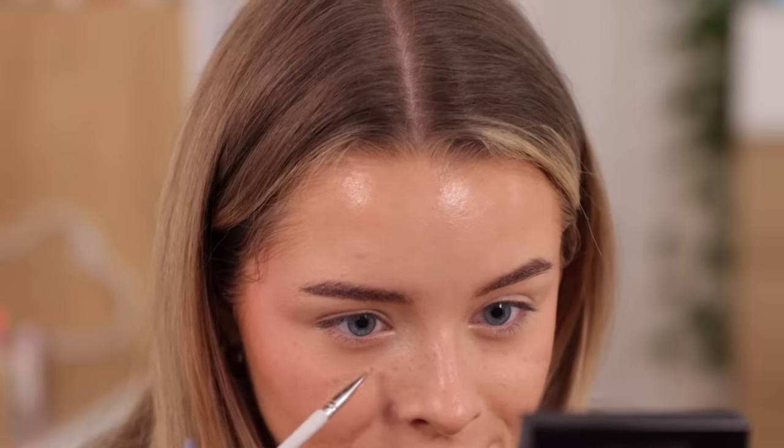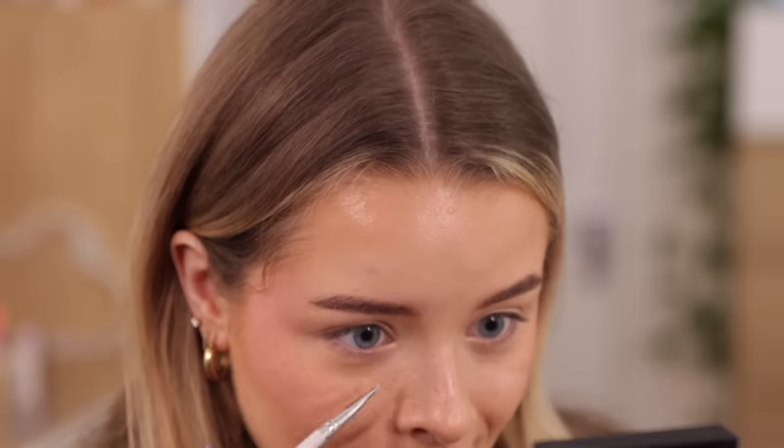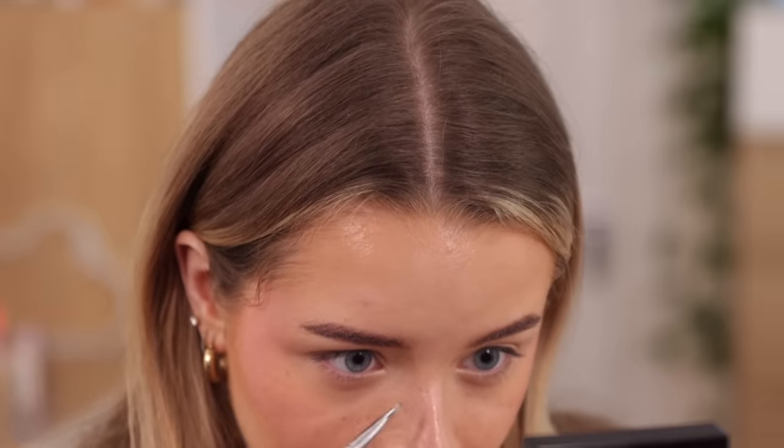It's just the tool. It's a great idea in terms of the applicator, but they just didn't really execute it very well. I don't know, has anyone tried that one and had it turn out successful? Because that was a bit of a disaster. And I did think for a second there that I was gonna have to take off my whole makeup and start again, but I think I managed to save it.